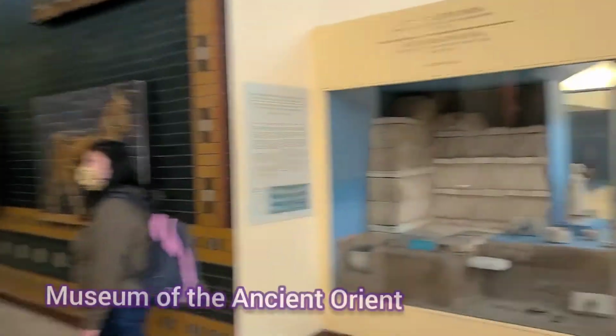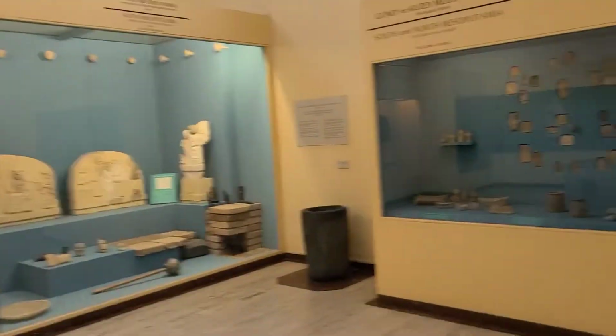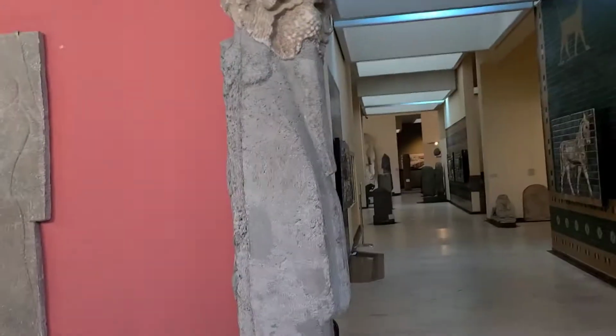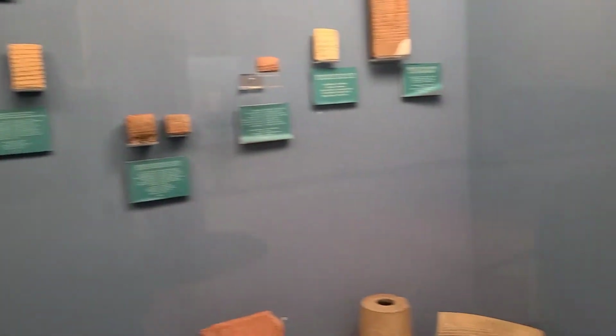Into the Mesopotamia area here. South Mesopotamia. There's just so much stuff to see in here. I don't have enough time. I'm gonna see what I can see. The evolution of writing. You go from hieroglyphs to characters here. Amazing.